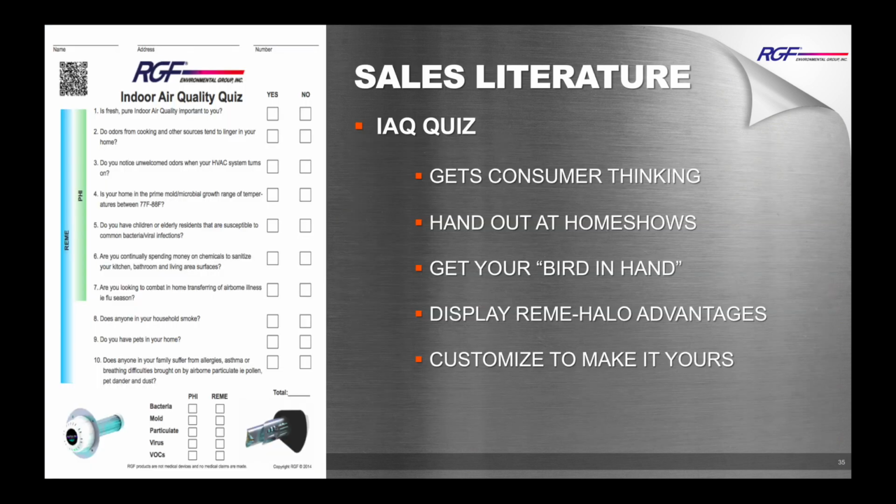Sales literature. This IAQ quiz is just something to provoke more thought than anything. If you enter our private label or select contractor programs, we can customize some of these brochures to put your name, your company logo, address, phone number, etc. Make it your quiz. Essentially, what this quiz is doing is making the homeowner think about issues they might have. So we have some folks that use this. They walk in for a maintenance agreement and offer it to Mr. and Mrs. Jones to say, hey, we're offering a free assessment of the air quality of your home today if you wouldn't mind filling out this quiz.